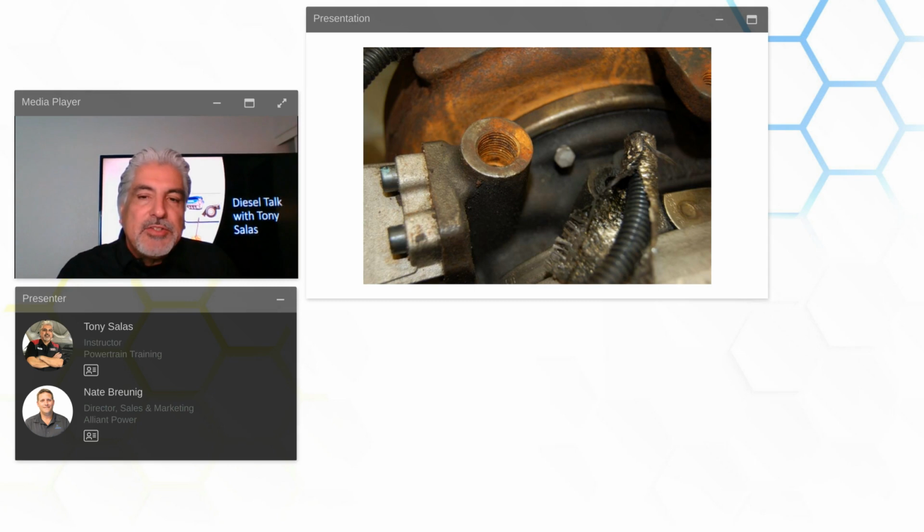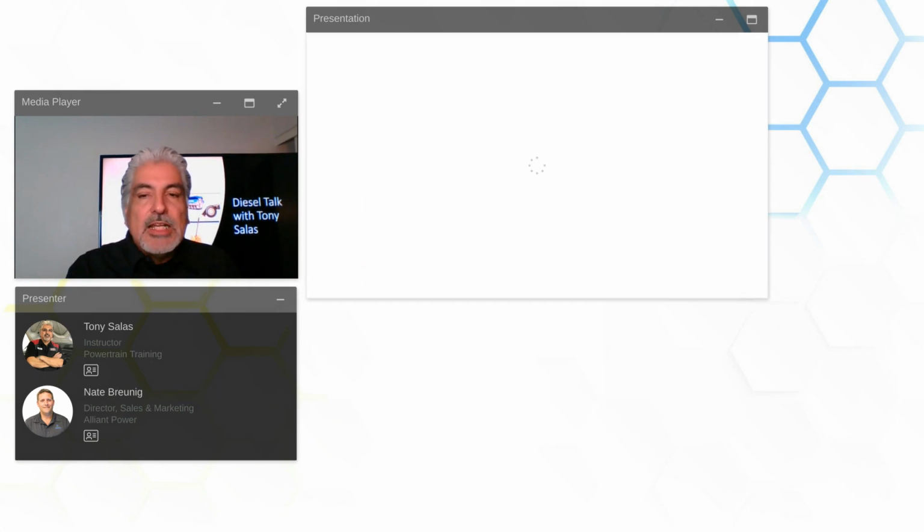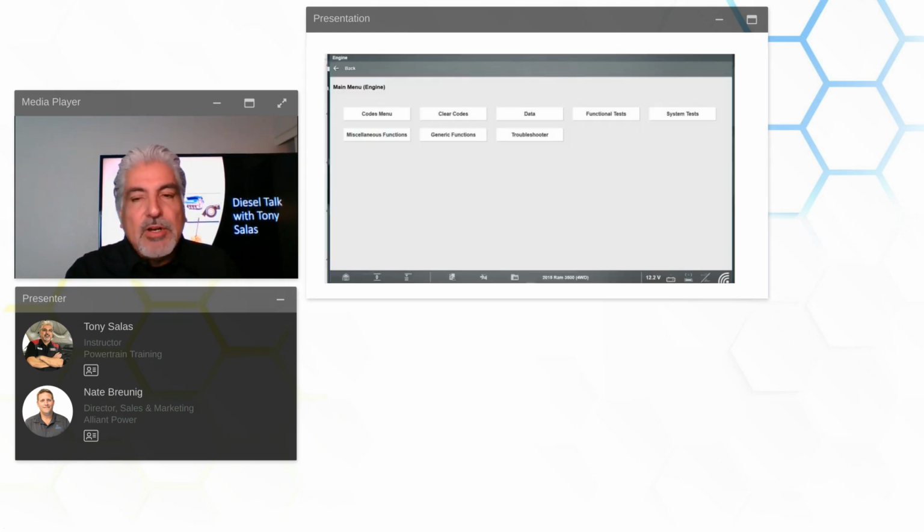There is a speed sensor on the turbo, and that speed sensor records the speed in the event there is a loss of boost pressure. Now, one of the things I actually forgot to put up on my slides, and I apologize, is a smoke machine.